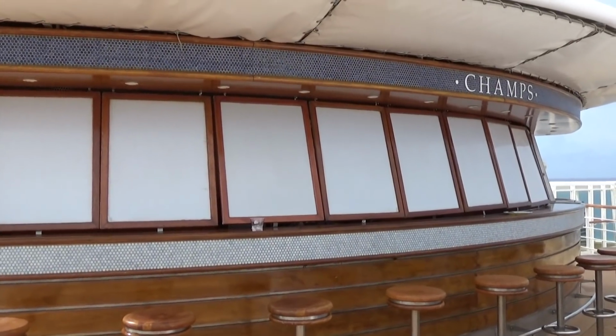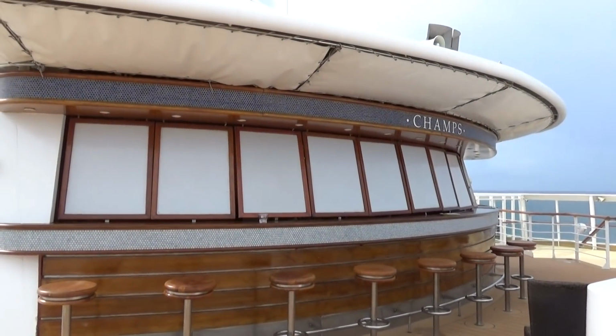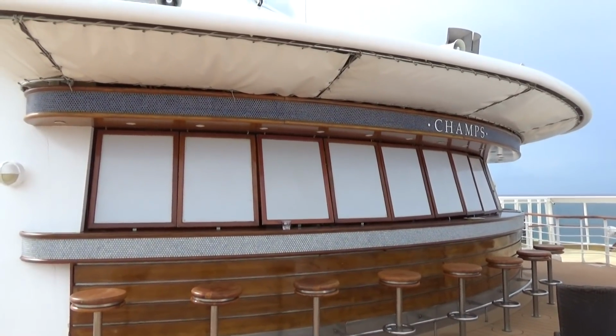Up on deck 12, just above the pool deck, is the Champs Bar. And if this bar is open, only open at very select times, come up here instead of going to the very crowded pool bar, as this one has way less wait.